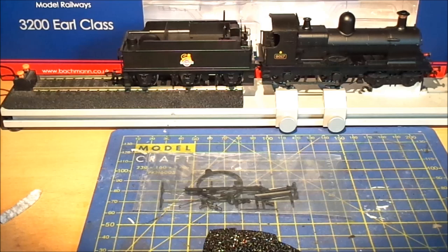Let's go a little bit more in depth into how the actual model is made and details, etc. And show you the underside of the loco as well.